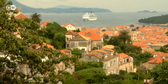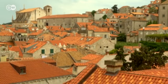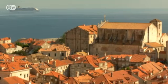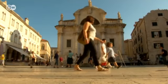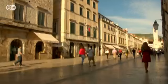Dubrovnik is often called Croatia's most beautiful city. The port on the Adriatic Sea has about 40,000 residents and is the country's most popular tourist destination. Magnificent buildings bear witness to the city's long history. It was founded in the 3rd century AD.